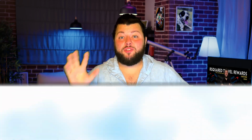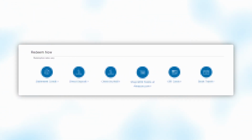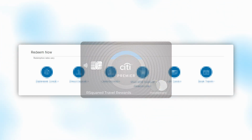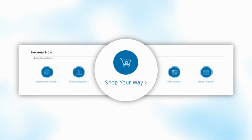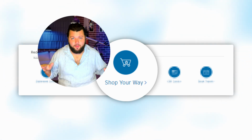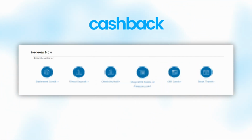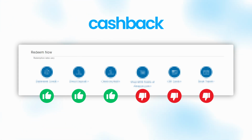Let's move on to section 4, redemptions. Now that you've been amassing a lot of thank you points, how do you redeem them? There are essentially 6 methods to redeeming your points. We're assuming for this use case that you do not own a Citi Premier card. I'm intentionally excluding the shop your way method because I know nothing about it and likely never will because that's not how I use credit cards. Assuming you're interested in cashback, 3 are desirable and 3 should be avoided.